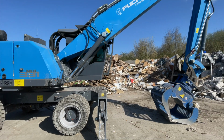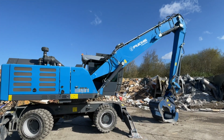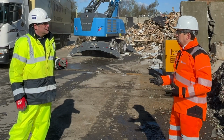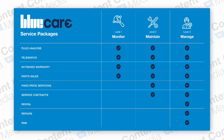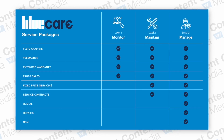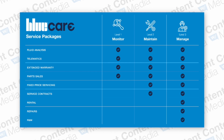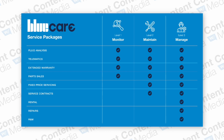So Steve, this is the first one in the UK, the brand new Fuchs machine, covered by the brand new Blue Care system. So as we look through this solution, what is it covering off and why have you launched it now? So we've launched it now because we've seen an increased demand from our customer base. We start with the monitor, which is your basic solution of your oil sampling, of your telematics, running through to your monitor and your full managed total solution, which is your rental, which is your R&M, which is your servicing, and the full package really, and then part of the rental package for the future really.